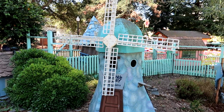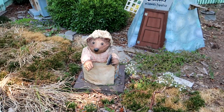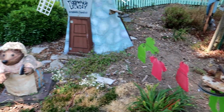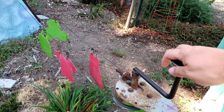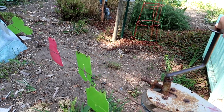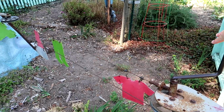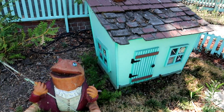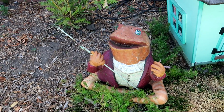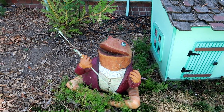This is Tiggy Winkle Laundry, Miss Tiggy Winkle, proprietress. Looks like she is a porcupine there who's got an iron in her hand doing some laundry. We can actually, oh yeah, we turn the gear there and we can move the laundry along out on this clothesline. You can see Mr. Toad there with his fishing pole. Oh, look at that, he's got a can of worms to use in his fishing.